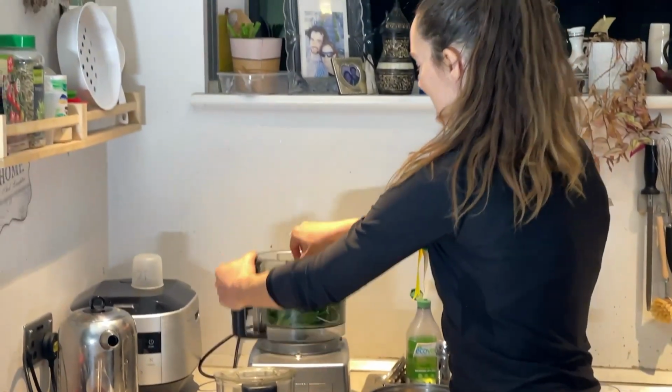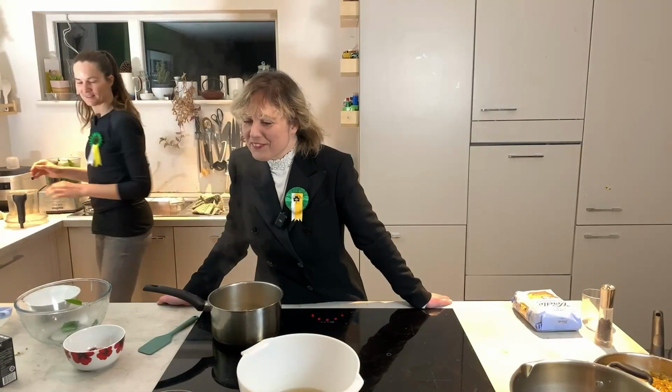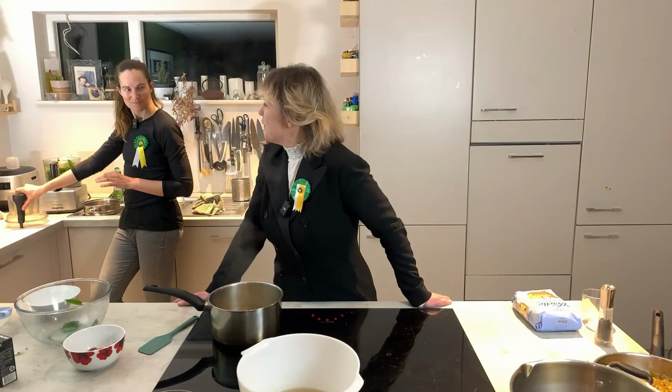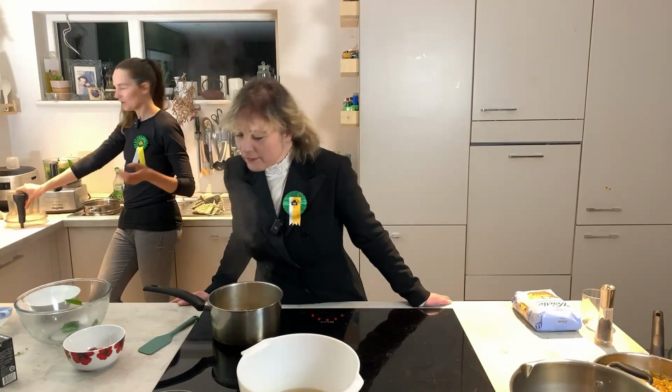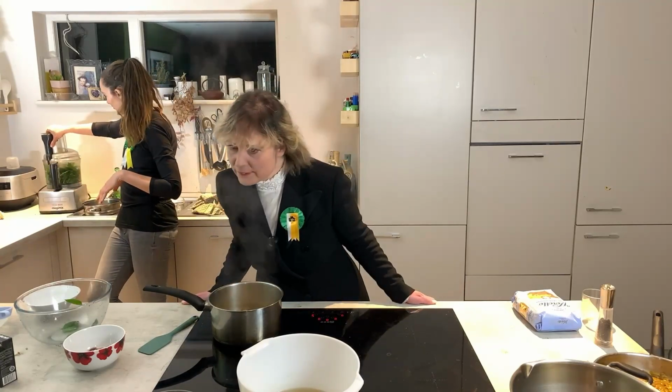I'll just stand over the perfume of the gorse. Of the gorgeous gorse. Boiling gorse. I feel it's a bit of maybe coconut smell as well. Yeah, it's just fabulous. Coconut and almond is supposed to be the two sort of aromas. I mean, we said that in the video anyway, it was kind of a bitter almond and coconut.